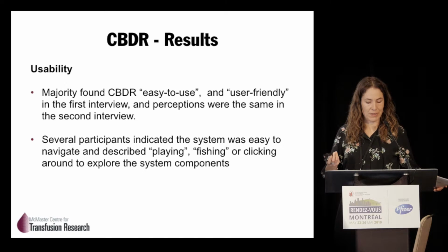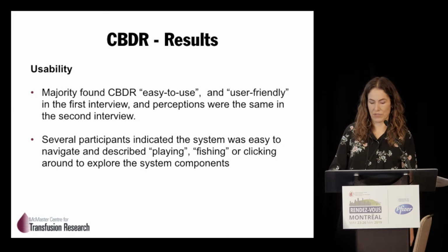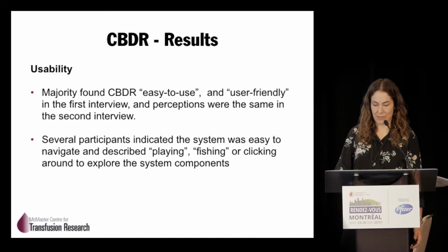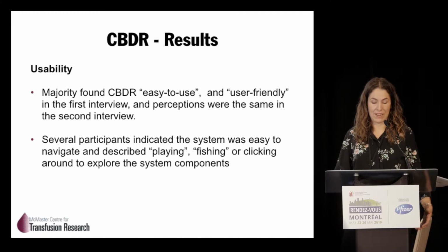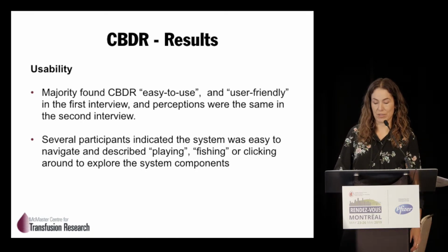In terms of usability, when asked about their overall impressions of CBDR in the very first interview, the majority of participants found CBDR easy to use and fairly or very user-friendly. And these perceptions were unchanged when the question was posed again in the second interview.